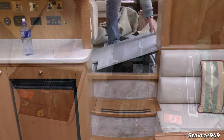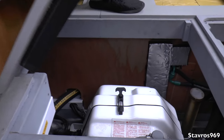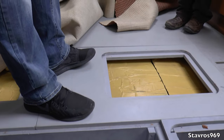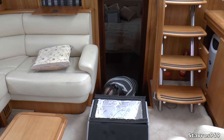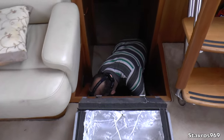Two very big engines. So Aaron is just going to show us the Panda generator, which is situated underneath the floor. And the engine bay, as you can see, is very well insulated. So that is the Panda generator. The engines can also be accessed through these steps down to the main bedroom.